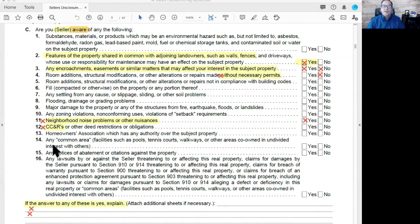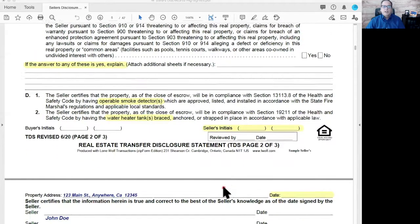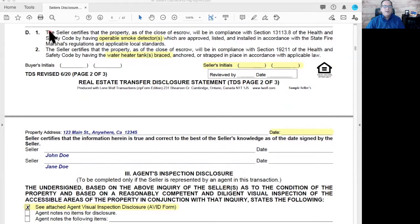Also, are there any CC&Rs? How would you know that? I'm going to send that stuff to you if you have it, okay? Homeowners Association, common areas. Are there any lawsuits against the seller making it hard to sell the property? So you go ahead and answer these questions as best you can, but most often they're all no, except for the fences, usually. Okay, moving on. We're saying here that the seller certifies that the property, as of the close of escrow, will have an operating smoke detector and water heater braced and strapped. And it doesn't say it here, but you're also going to want a carbon monoxide detector installed, one on each floor. So you'll put your initials there, and we'll keep moving down.